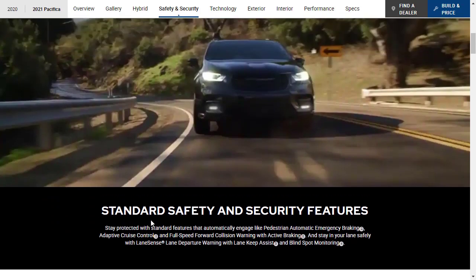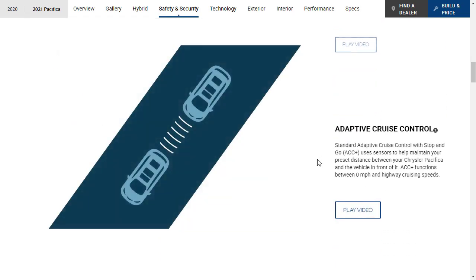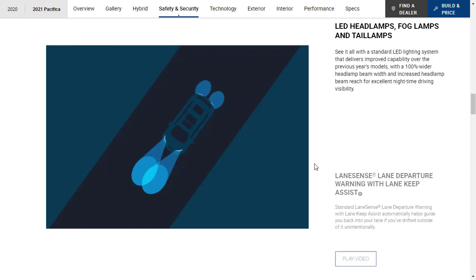They say that they have standard safety and security features like pedestrian automatic emergency braking, adaptive cruise control with full speed forward collision warning, and active braking. So here they've got the full speed forward collision warning with active braking. It says it's standard. Then you've got the adaptive cruise control. That's also a standard safety feature. You've got the standard pedestrian automatic emergency braking. And then you've got the standard LED lighting system, right? That consists of the headlamps, the fog lamps, and your tail lamps.